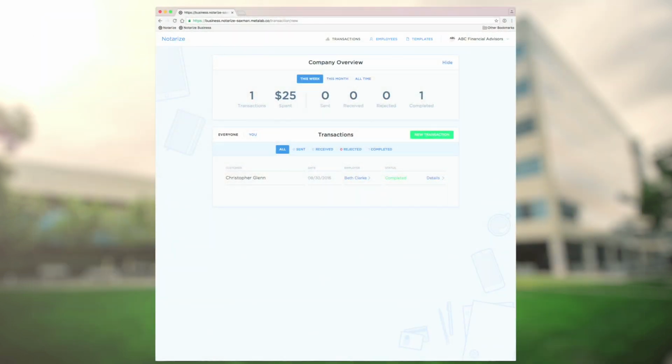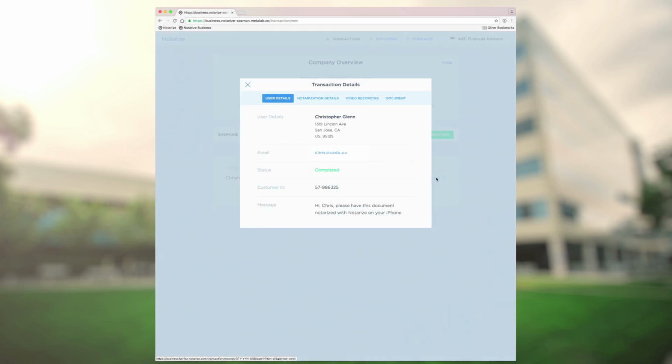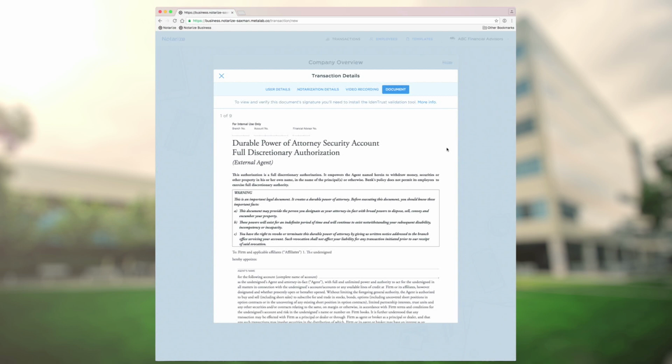The customer is spared the hassle of returning the notarization to ABC, and Beth doesn't have to wait for it in the mail. It appears instantly in her dashboard. If Beth ever needs to verify the transaction, she can see the customer's details. She's able to watch a video recording of the notarization, as well as preview and download the notarized document.